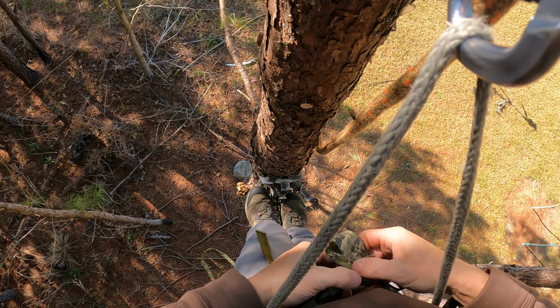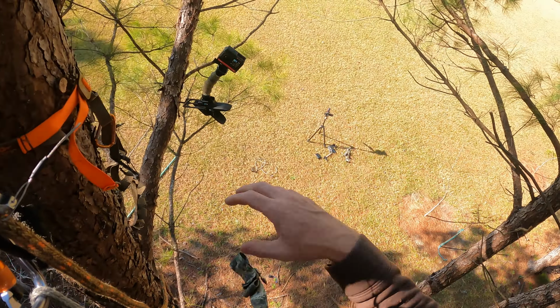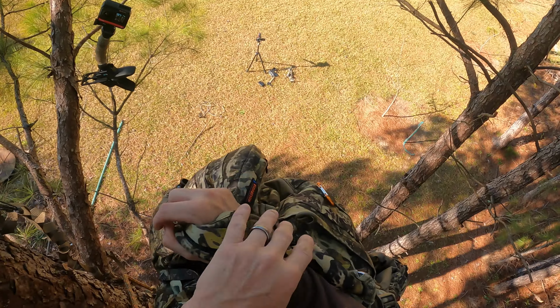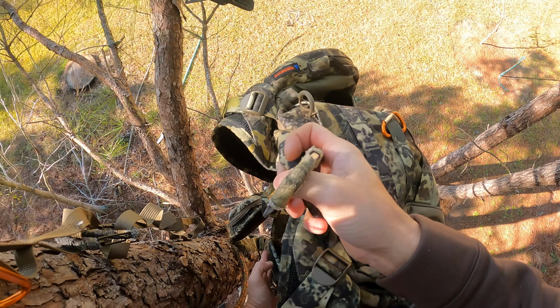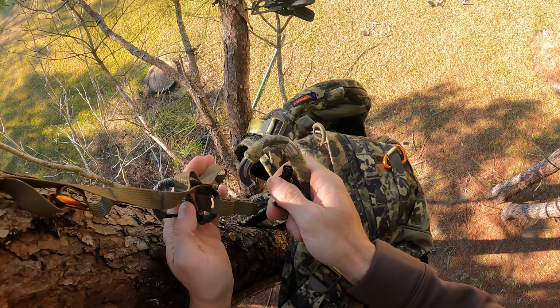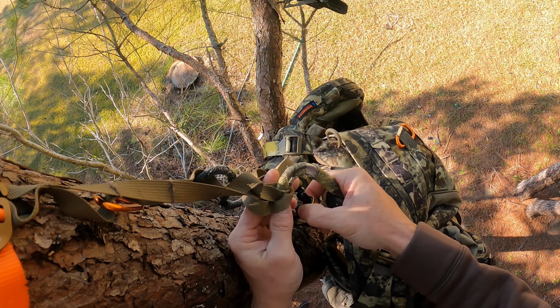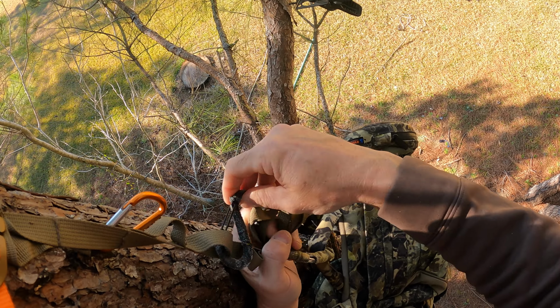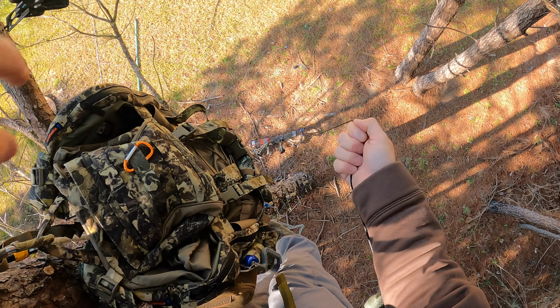I get my gear strap cinched in around the tree. I'll take my backpack off, and I'm going to take this carabiner and I'm going to put it through two loops just in case one breaks or the threads break on one loop. I'll be through another one. The last thing I want is my backpack falling to the ground. And I'll put it on my right side right there, right up against the tree, and then I'll pull my bow up.